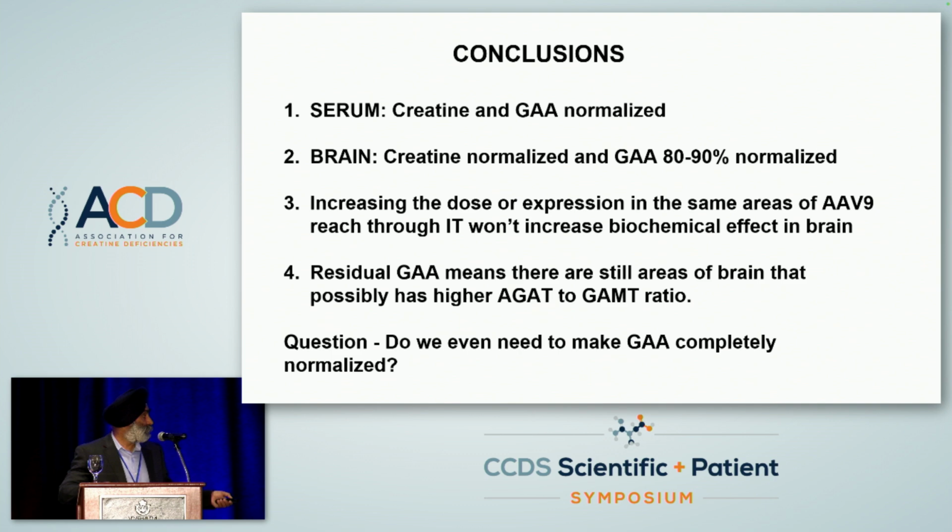Now the residual GAA means there are still areas of brain that possibly have a higher AGAT to GAMT ratio. This is my thinking: the AAV9 has gone into certain parts of brain, it is changing the AGAT to GAMT ratio, and that's why the GAA is getting consumed. But there may be some areas where AGAT is sitting alone, poor guy, pumping the GAA, and the GAMT is not there to help it.